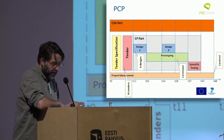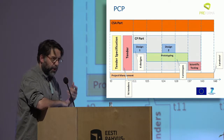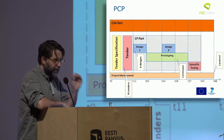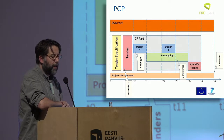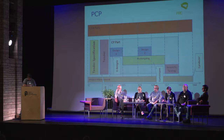And that was quite new for us, because most of the time we're used to tendering for something where we define exactly and precisely what we want with very thick, heavy books of specifications. And here it was actually open-ended.